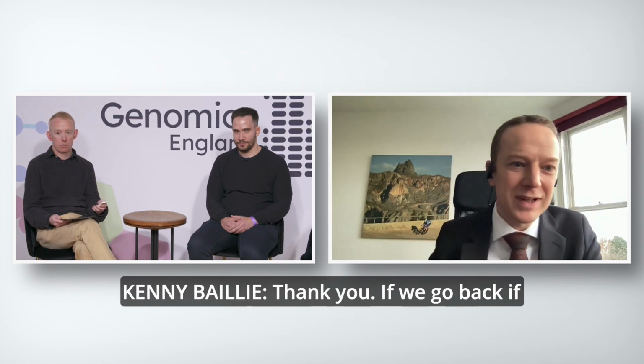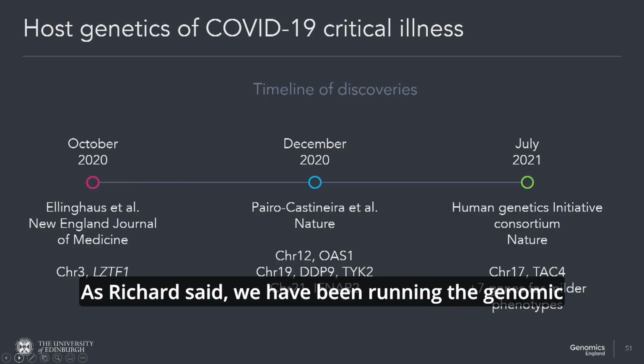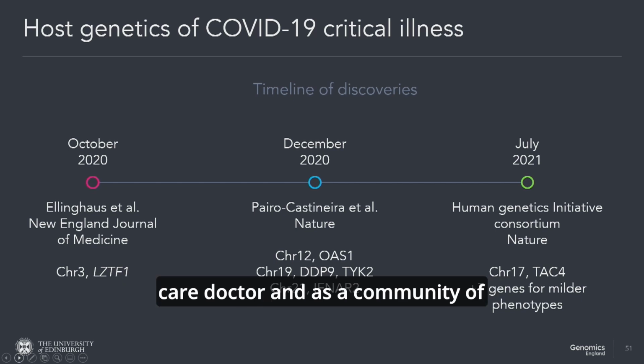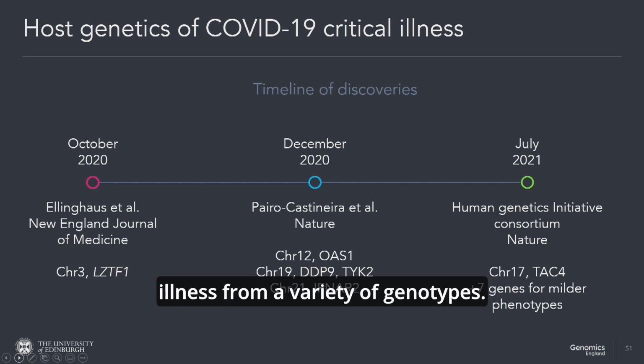So if we go back a few slides to the timeline of discovery, as Richard said, we've been running the Genomics study. It stands for Genetics of Mortality in Critical Care, for 5 years in the UK. I'm an intensive care doctor, and there's really a community of intensivists and research nurses across the whole UK who were already recruiting patients into this research study, fundamentally to understand the host genetic mechanisms of critical illness from a variety of phenotypes, mostly infectious.